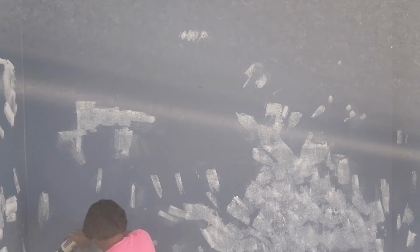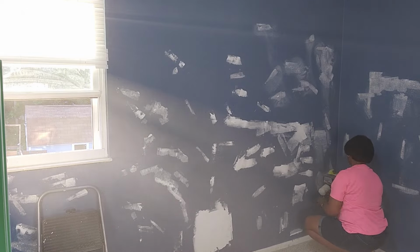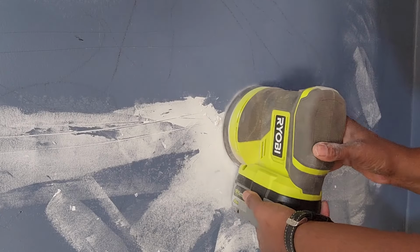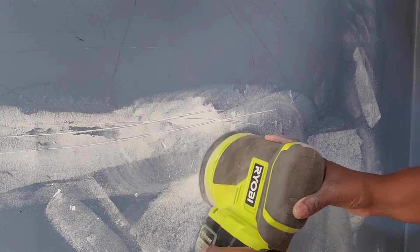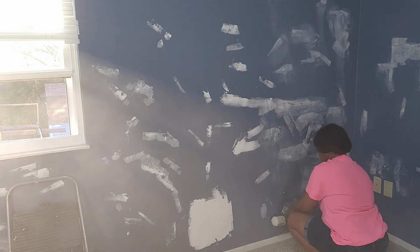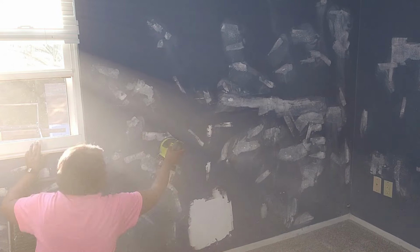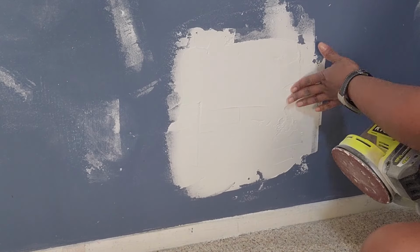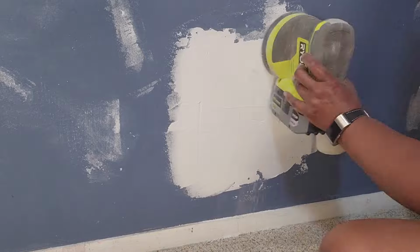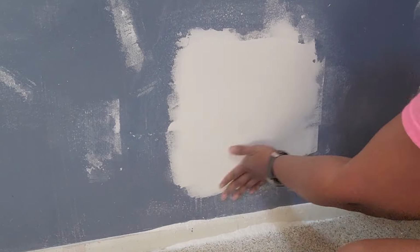Next, I want to address the elephant in the room, and that is all of this dust. I should have worn a respirator. Don't be like me. Wear a respirator mask, then you won't be inhaling all of these particles like I was, but you can see just how much of it is in the air. At least I had the presence of mind to open the window, but it still was not a good thing for me to do. So don't be like me. Wear a respirator mask and keep yourself safe.